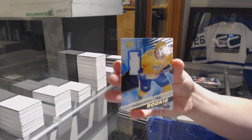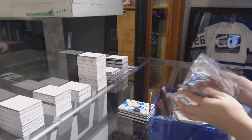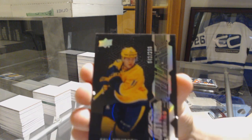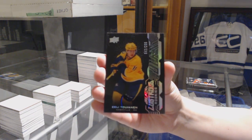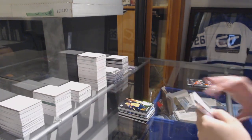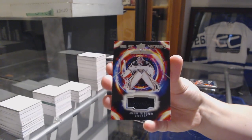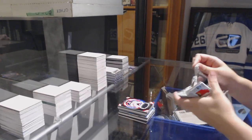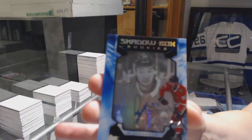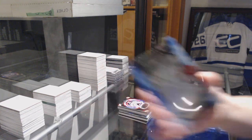Jersey of Eeli Tolvanen. We've got a lustrous rookie number to 299 of Eeli Tolvanen. All the Tolvanens. We've got a radiant materials jersey of John Gibson, and a Shadow Box rookie auto number to 198, Dylan Cozens. There we go.